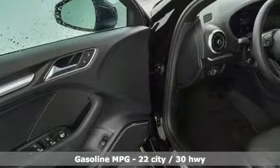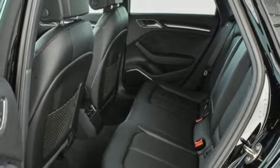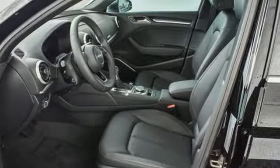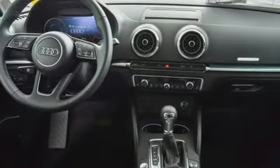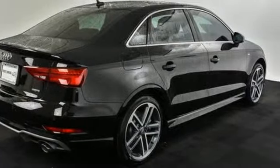Streaming audio, front heated leather bucket seats, power heated mirrors, power sliding and tilting sunroof, turbo inline four-cylinder engine, gas pressurized shocks, external memory control, dual zone climate control, four-wheel drive, auto dimming rearview mirror, and auto shift manual transmission.